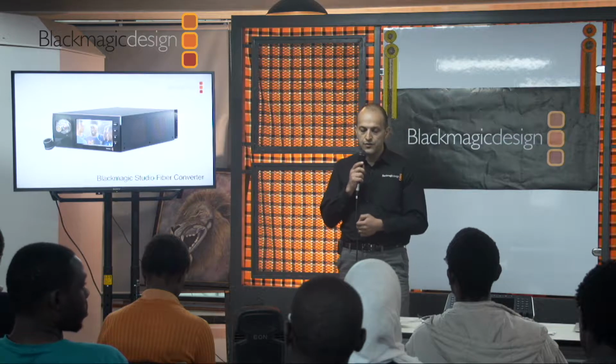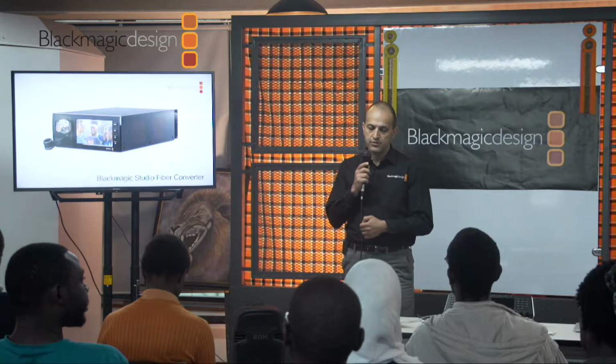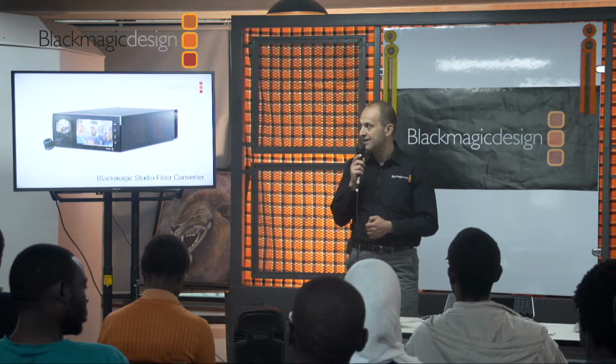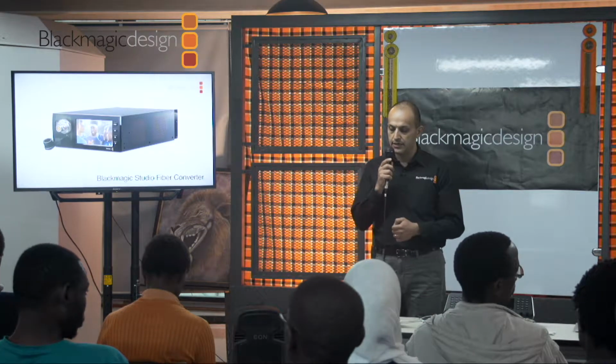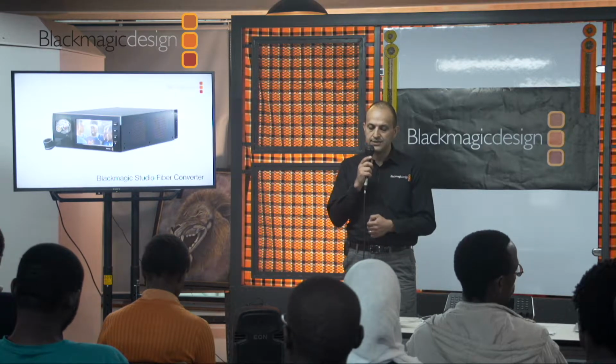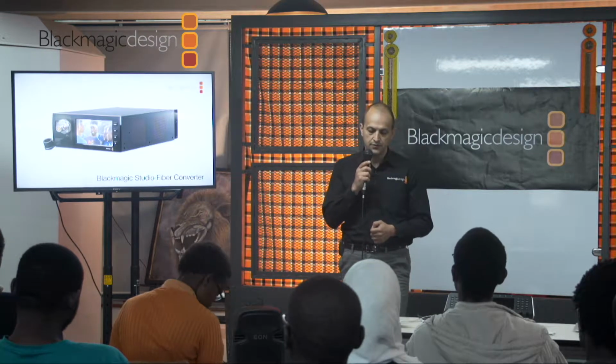The studio converter is the base unit for each camera control, receiving the camera's output video and providing power and return feeds. It's half rack wide and 2 RU high. It provides 2 12G outputs and integrates to any live production workflow.